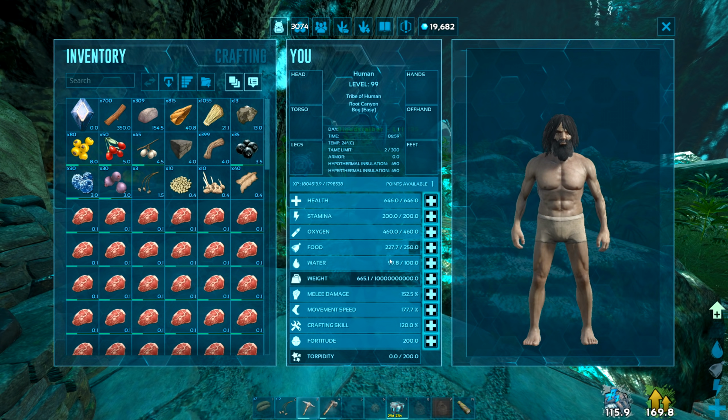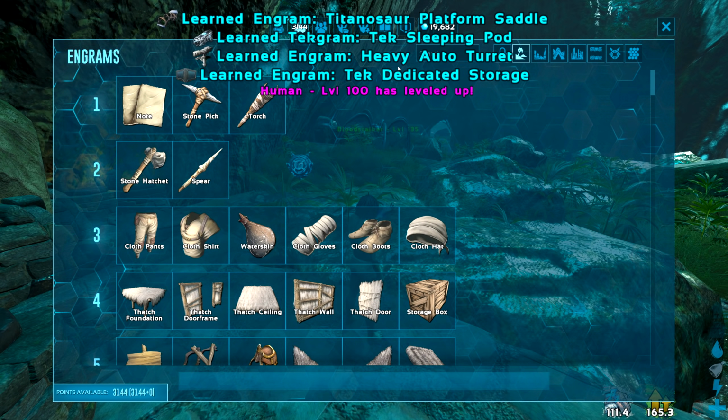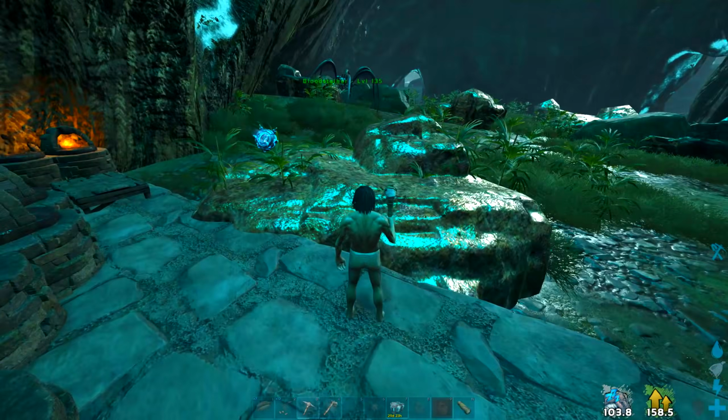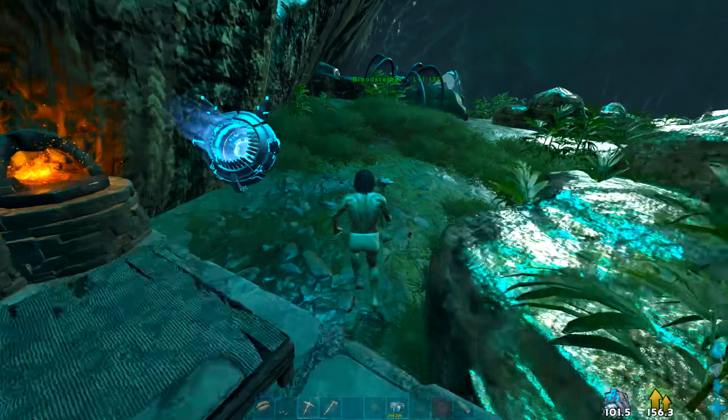Oh, and interestingly, I'm now level 100. That's not really going to help me when it comes to, oh, we've got heavy auto tech sleeping pod. Ooh, that's kind of nice. Yeah, it's not going to help me with my raft because you can only put lights on a raft, but hey, at least I managed to get to level 100. That's pretty cool.